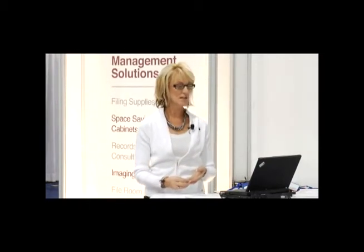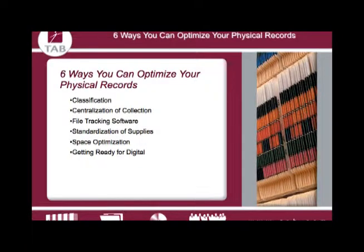business flow. We're going to review classification of these physical files, talk about the value of centralizing any stored collection. We're going to talk about file tracking software and how it can support your overall function. Talk about the standardization and improvement of supplies that you might be using. We're going to talk about how to optimize the space in which we store the information, and also paving the way for an eventual or future prospect of digital imaging.